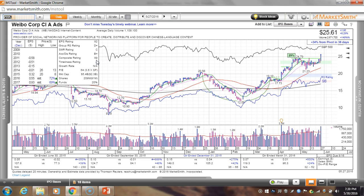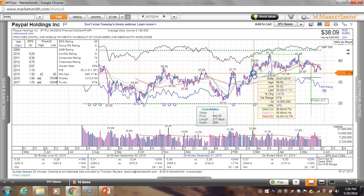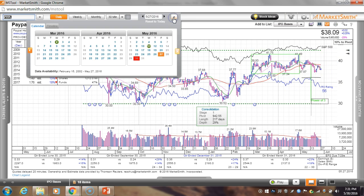So a couple that didn't do so well, PayPal was one of them. PayPal has been trading in this box, and this box doesn't extend out. I have to keep redrawing it, but you can see it's been in this box between like 42 and 37 since February. So it's in a relatively tight range here. It's just been hanging out, and it reported earnings recently.